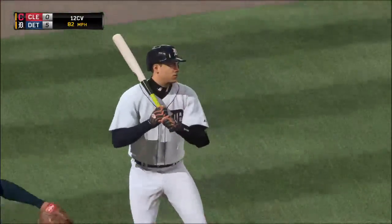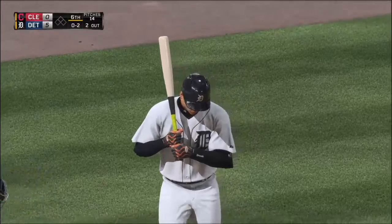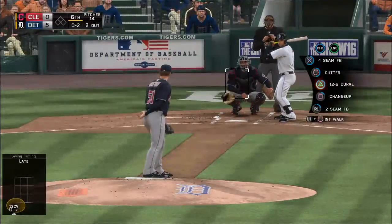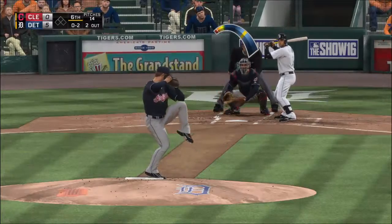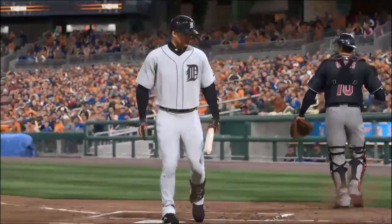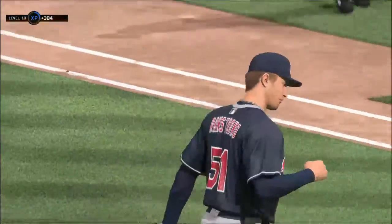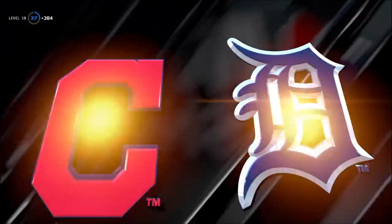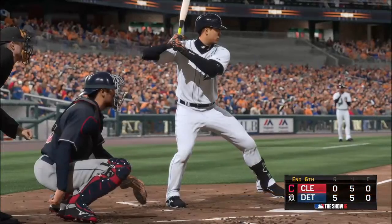And he'll try to hold back the swing, but he'll do so unsuccessfully as that's ruled a strike. Hits are even right now at 5 aside. Swing and a miss, and that ends the inning. Down in order go the Tigers as they're unable to add to their 5-0 lead.